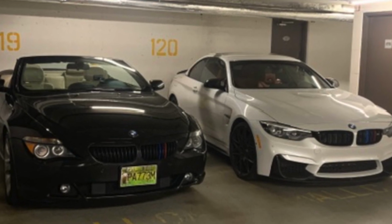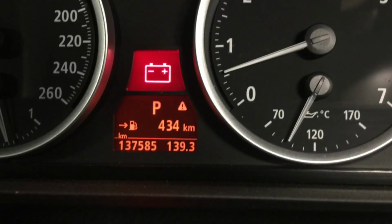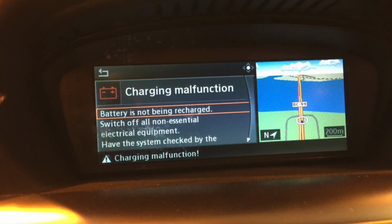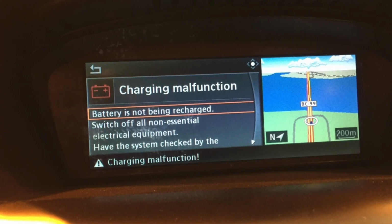And then I saw this warning light, the little battery symbol in the center of the gauge cluster. And I thought, what's that? Maybe the battery needs to be replaced. But very quickly, things started to go downhill. And the error, I just couldn't get rid of it. I was kind of playing with the iDrive and couldn't get rid of it. And finally, I saw this on my screen, the warning: battery is not being recharged.